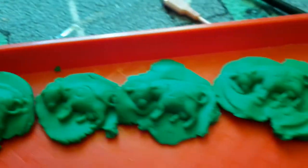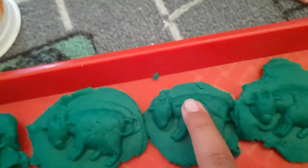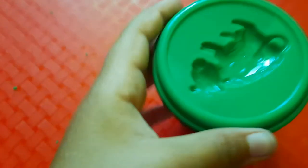How many cows do we have now? Wow, and they are green. Now I will let you count them first and then we can count them together. Okay, now let's count them together. 1, 2, 3, 4, 5, 6, and 7. Now let's say bye-bye cows and bye-bye green. Bye-bye cows, bye-bye green, and smush. Bye-bye cows. Say bye-bye green, bye-bye cow.